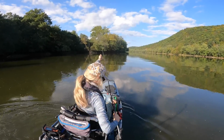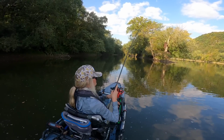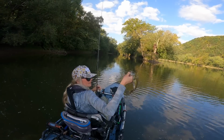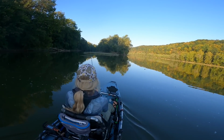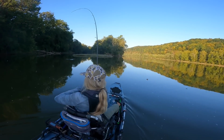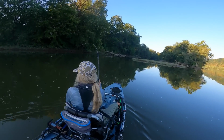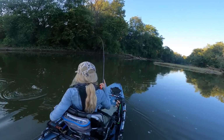Fish tried to eat it. So it is kind of hooking some of the smaller ones. There's another one there. Really skinny one. Oh, you get the spot. We're good. That's a good one. That's a big one. Come here, fish. Might be a 17. Maybe a little bigger. Yeah, you're bigger.